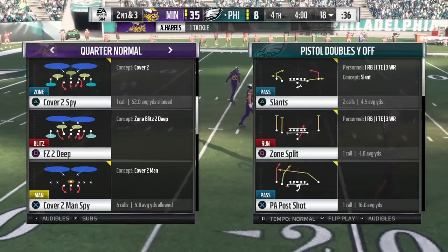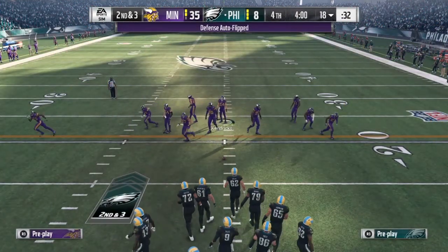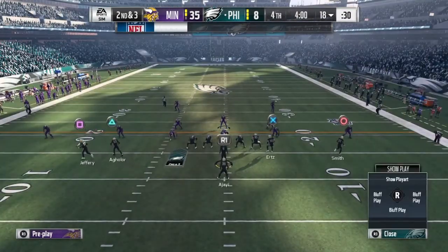And welcome back. We are in the city of brotherly love, Philadelphia. A lot of folks starting to make their way to the parking lot. Their guys trail big here to begin quarter number 4.